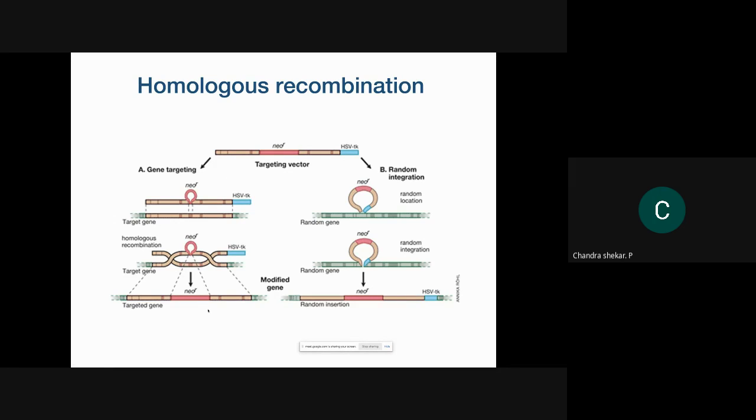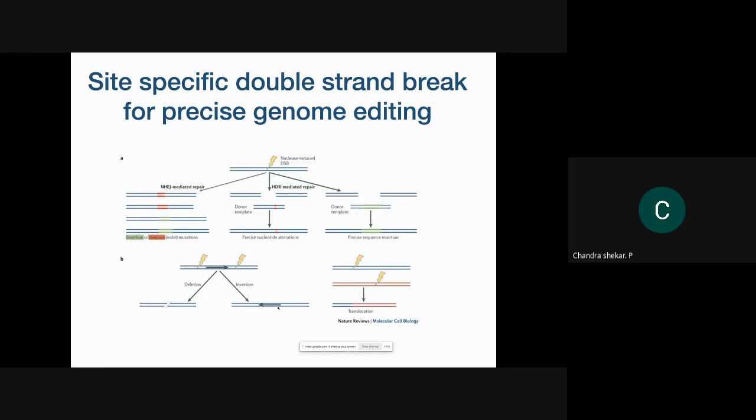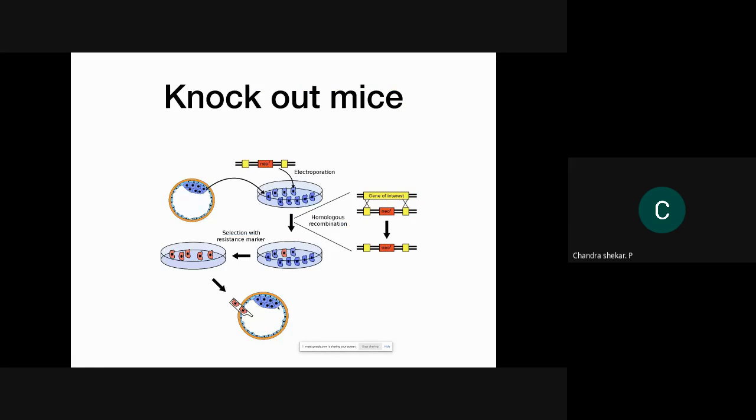Okay. Now, how do CRISPRs help in this? This is the same technology that was used in the knockout mice, where you create a targeting vector, put it into the ES cells, and you manipulate the gene. Then you inject the cells into the blastocyst and create transgenic mice. But as I said, homologous recombination frequency is very, very minuscule, and it mostly doesn't happen in many of the species. So it's very difficult to get this working.